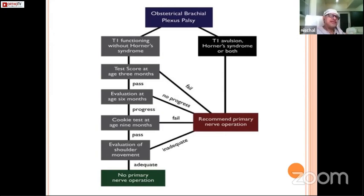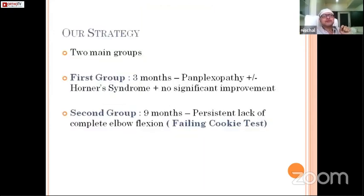But if you see there is progress, then you should wait for 9 months and check for cookie test at 9 months. If cookie test is failed by the child, then you can operate at 9 months. But if the child passes the cookie test and shows a very feeble shoulder movement, then that is also an indication of nerve operation for shoulder muscles.